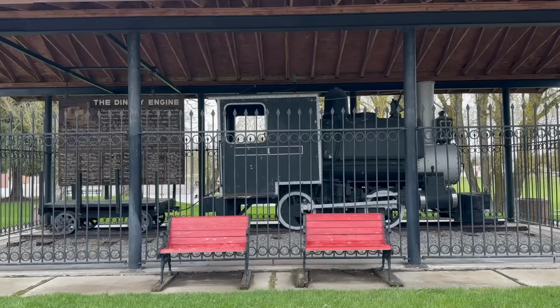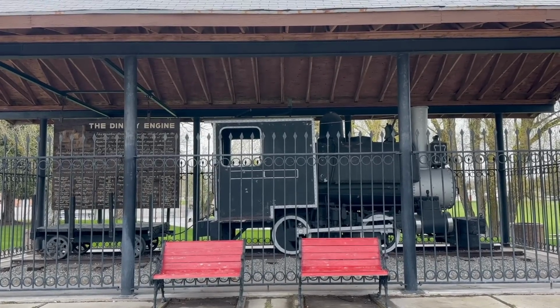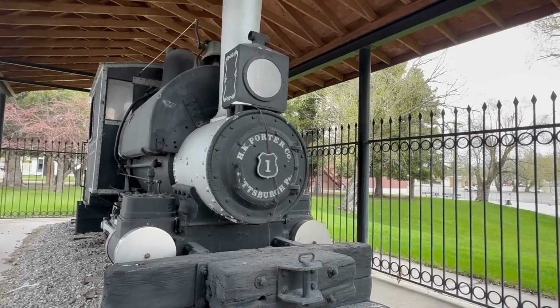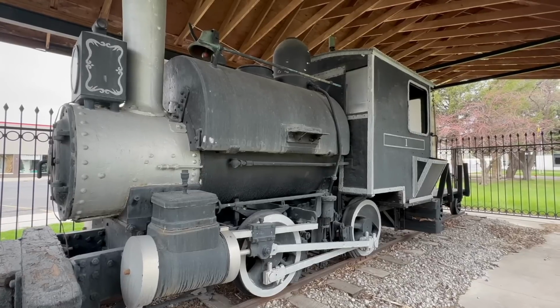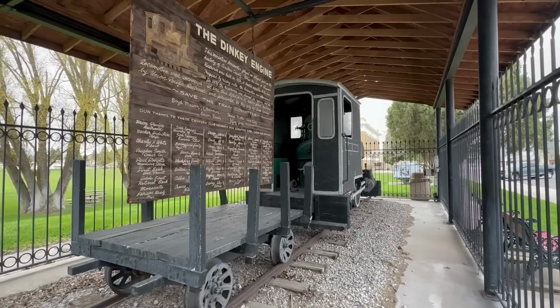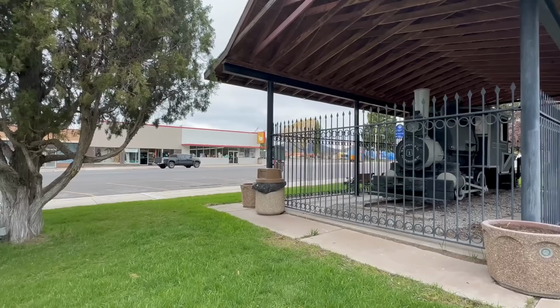The other thing that you'll find here in Soda Springs that you probably won't find anywhere else is the dinky. The dinky is a little engine, a miniature locomotive that played an integral part in the history of Caribou County. This little locomotive was used to haul supplies in the building of the Alexander Reservoir Dam in 1924. Upon the dam's completion, the locomotive was abandoned. Later, in 1976, when the reservoir was drained for repairs, the locomotive was recovered. And thanks to the Union Pacific Railroad, who restored it, it now sits here in Soda Springs.